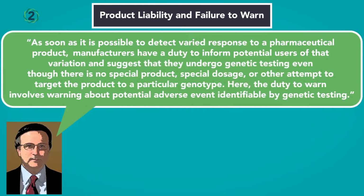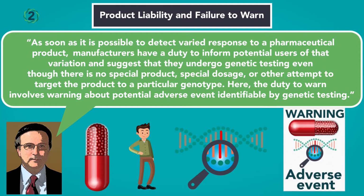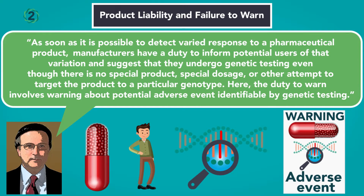He says, as soon as it's possible to detect varied responses to a pharmaceutical product, manufacturers have a duty to inform potential users of that variation and suggest that they undergo genetic testing, even though there is no special product, special dosage, or other attempt to target the product to a particular genotype. Here, the duty to warn involves warning about potential adverse events identifiable by genetic testing.